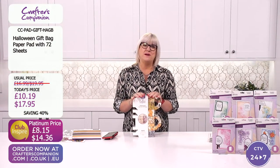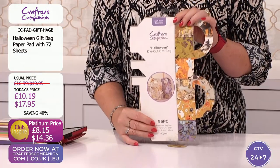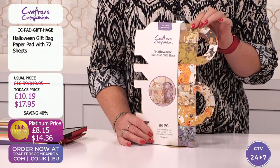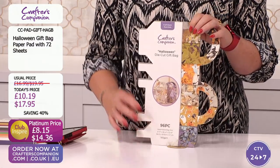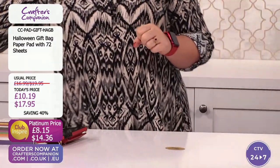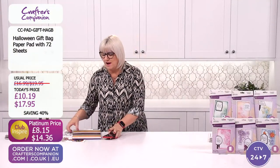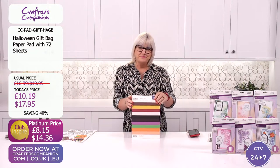If you want to grab those, your bag pads today. You've got your Halloween gift bags. You've got 72 sheets in there in total. £10.19 or $17.95. Excuse me. Right, linen cardstock.